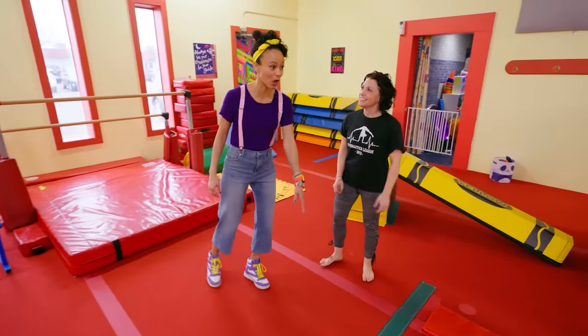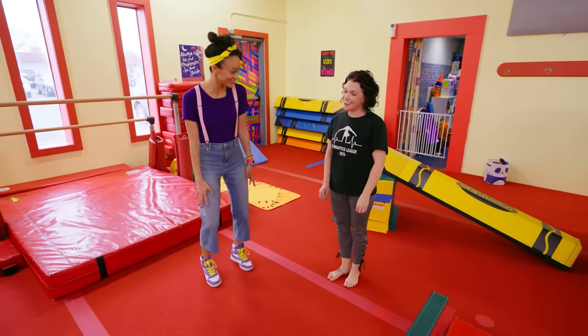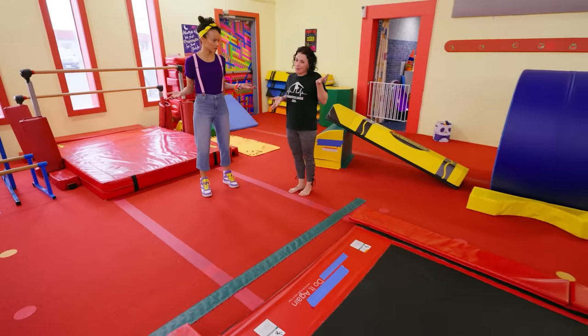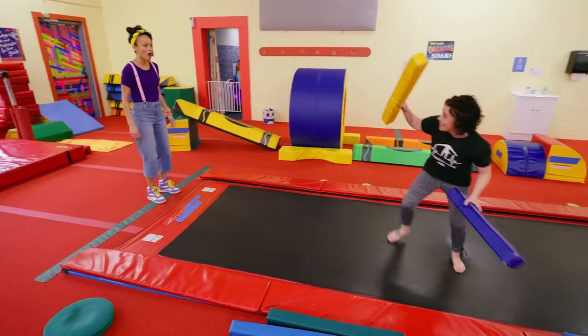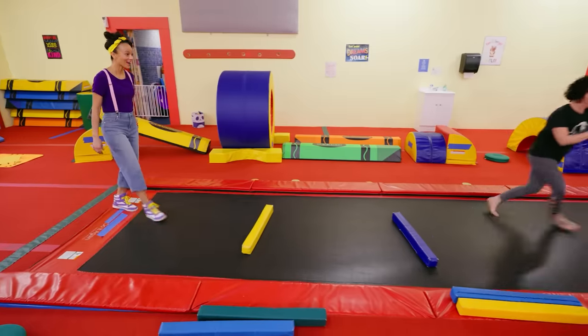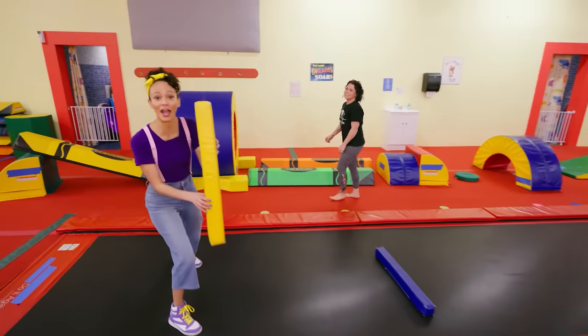a really long trampoline. Yeah, we're gonna jump on it. Okay. All right, we're gonna jump over something. Ooh, over what? We call them fries. Fries, I love eating fries. All right. We got yellow. Oh. Blue. And orange. They do look like fries. Look, it's like a giant fry.